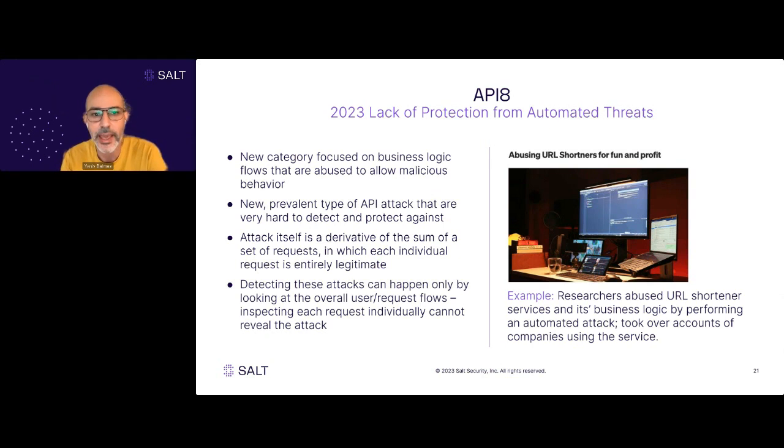Moving on. API 8, lack of protection from automated threats. What this category is trying to talk about, maybe it will be best to explain with an example. And this is, by the way, the very same example that's being used in the release candidate itself, although I have a lot more if you need them. So in this example, there is some company that just developed a new product, a new gaming console, and they have a very limited stock of that new gaming console. And they want to try to sell everything for Halloween, for example.